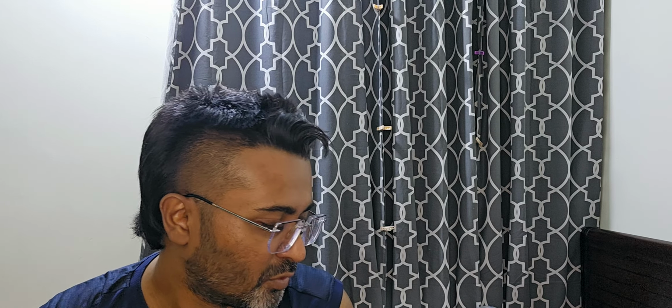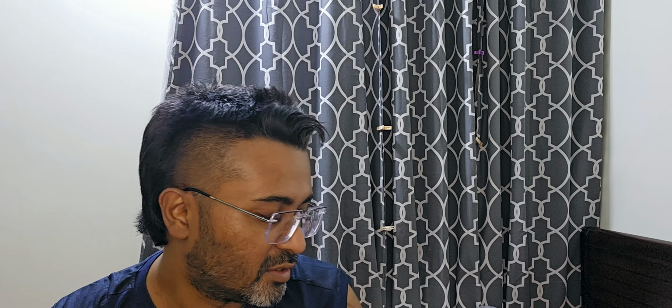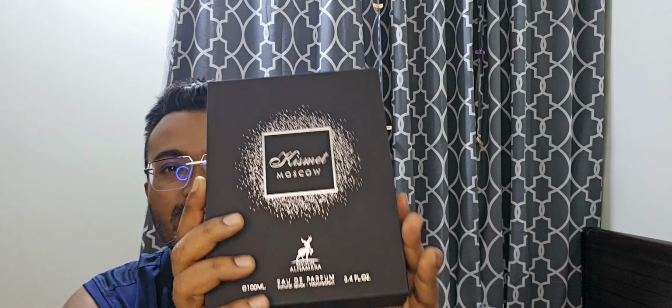Okay, we'll see. First of all, this fragrance costs not so much money, under $30. The original Kismet and this are different. The original Kismet was a dupe of, I think, Rochas Moustache and also YSL Tuxedo. That was a very nice fragrance. This one, let's see how it plays out.